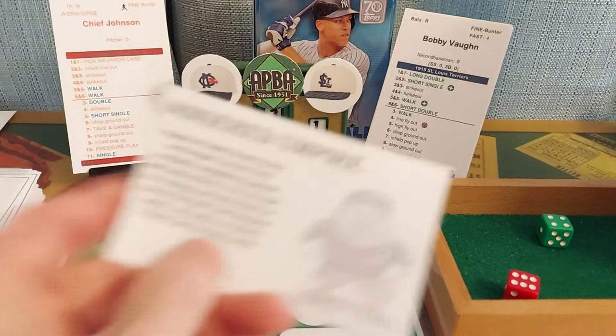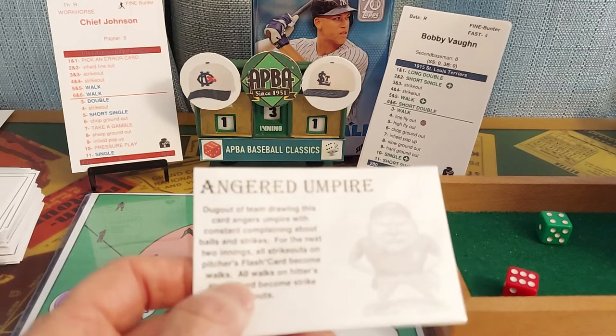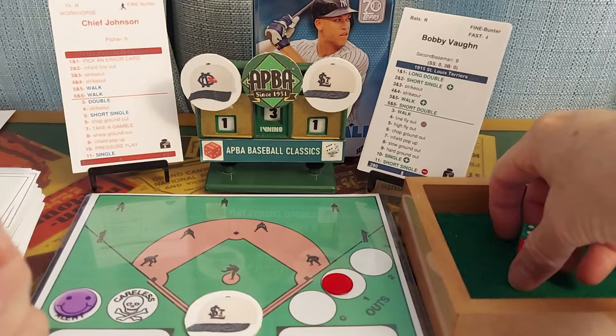All right, the dugout of the team drawing this card angers the umpire about constant complaining of balls and strikes. For the next two innings, all strikeouts on the pitcher's flashcard become walks. All walks on the hitter's flashcard become strikeouts. So for the next two innings, that card will benefit the St. Louis Terriers as the bench of the Kansas City Packers is getting under the skin of the umpire.